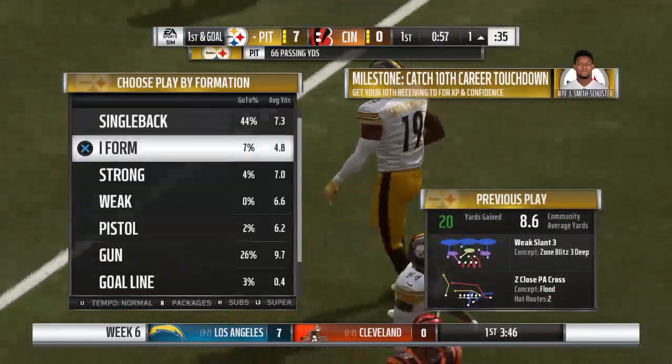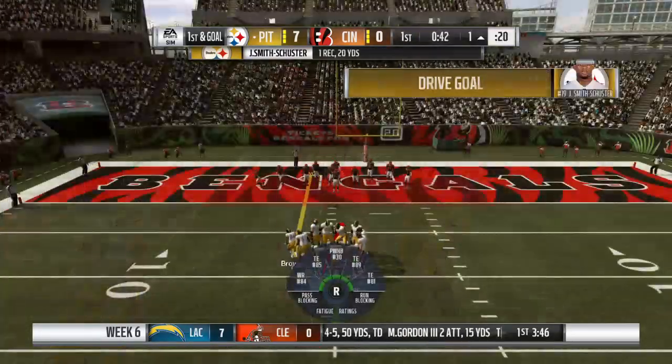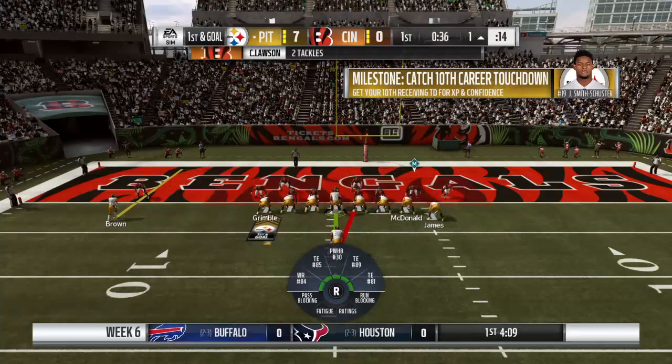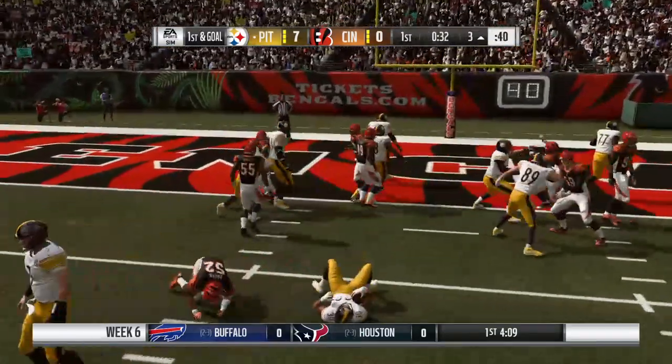Chewing up big yardage. Another nice gain there. This one goes for 20. Had the offense humming on the first drive. Not much has changed here on drive number 2. No, and I think a lot of times confidence just really kicks in for a team. They may have been confident going into the game, but once you prove it on a drive, it's hard to get out of that mindset, isn't it?